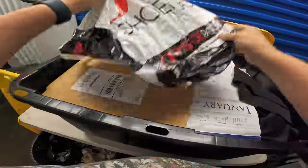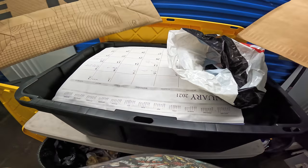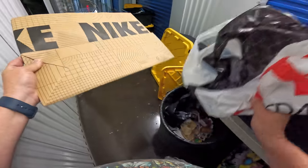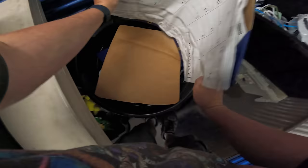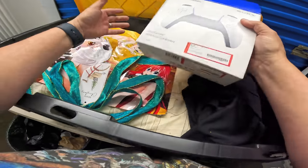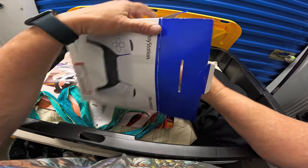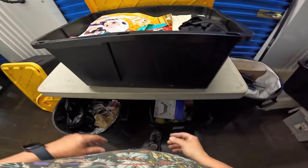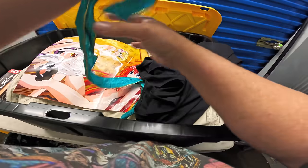Okay, I don't see food yet, so that's good. I'll take that. Nike store bag right there. That's a nice bag. It's like she kept the bags from the nicer stores or something. 2021 calendar. I think we can let that go. Oh, it's empty. Dang it, PlayStation controller box. Come on, PlayStation, where are you? Put that aside just in case we find it. Clothing, some ribbon, Merry Christmas ribbon.